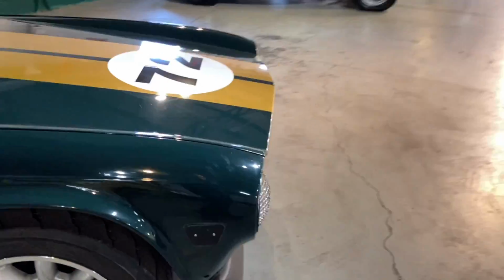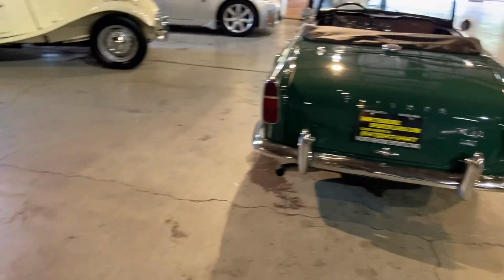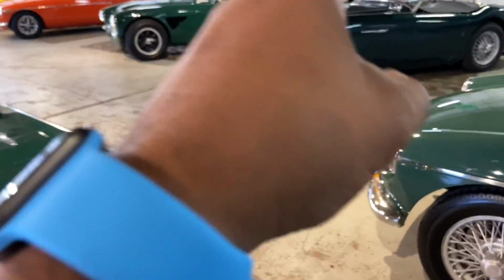This is a, what is this? A TR6, okay. We have a Triumph, two of them. A Morgan right over there, and then we got two on the market. Let's go check it out.